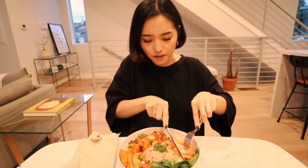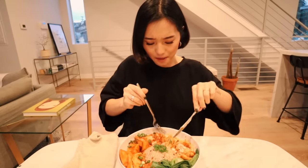The chicken just falls off the bone. Potatoes are soft, everything's slightly spicy, but definitely manageable.